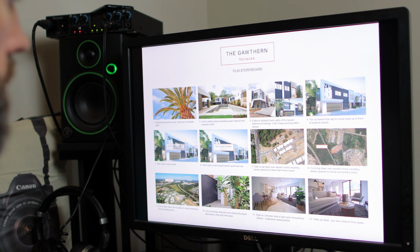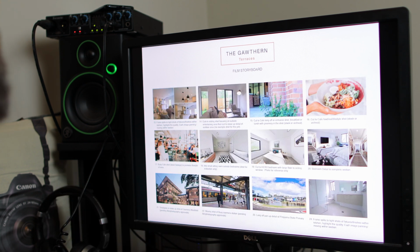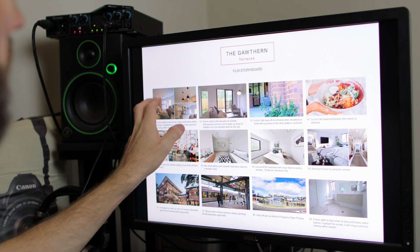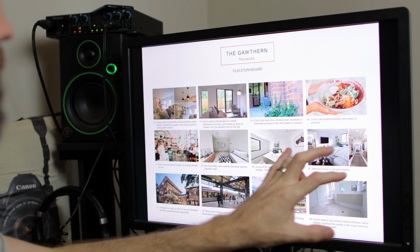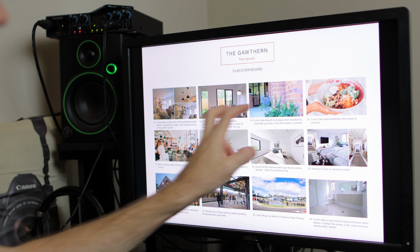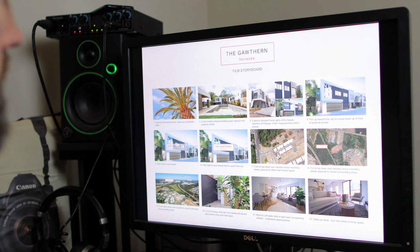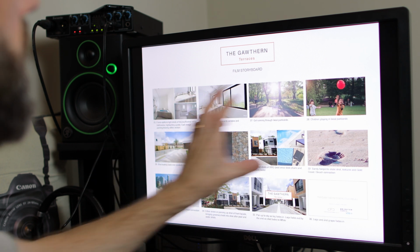I just took the EOS R with me on the day we scouted this, and all these shots I took from there. Again, these shots are pieced together. So in putting the storyboard together, there are some existing shots that I already had, and some stock shots here just to show lifestyle elements and everything. And this is the last page here.